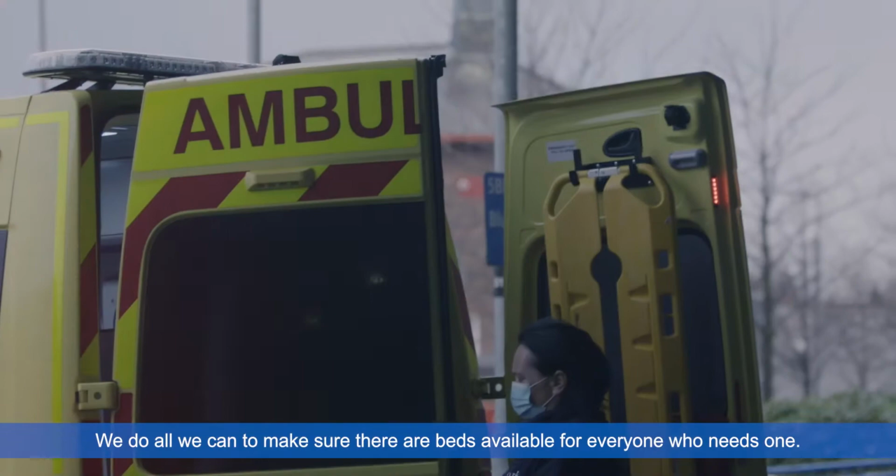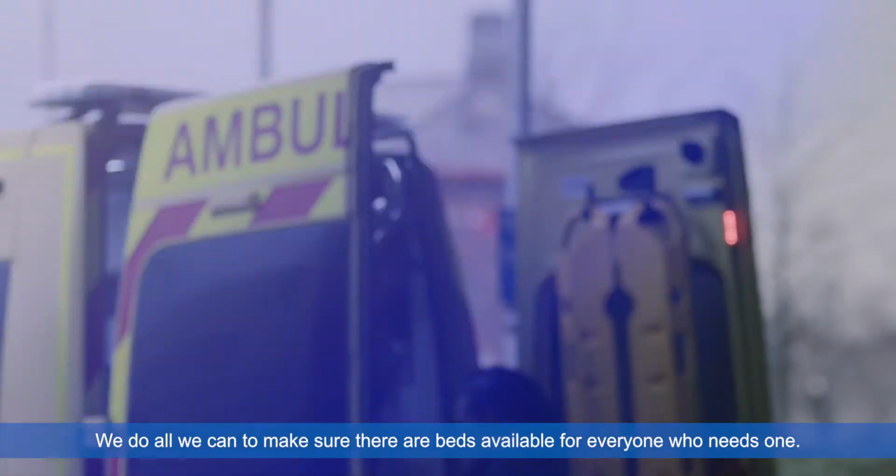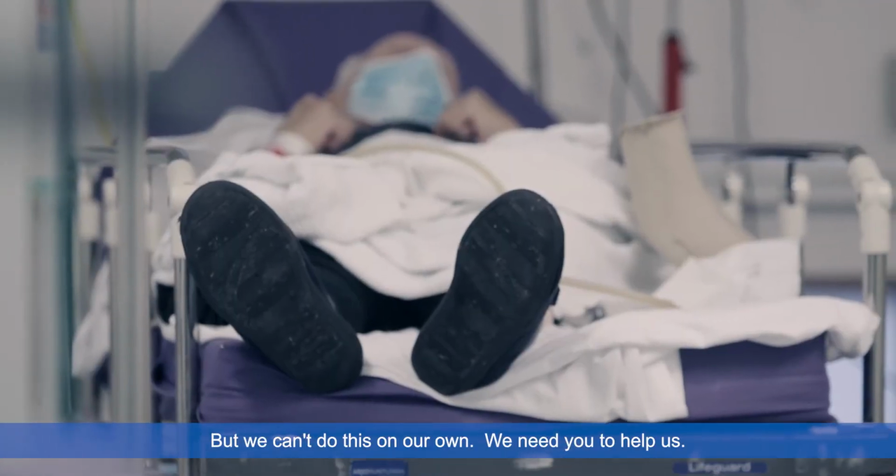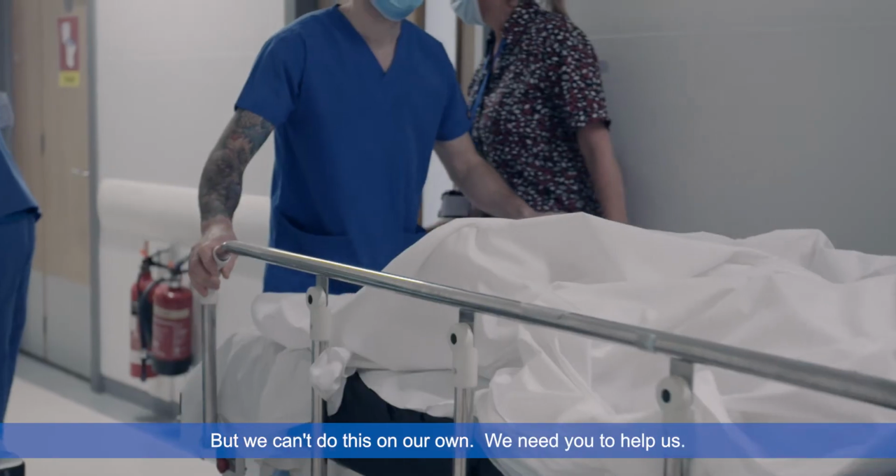We do all we can to make sure there are beds available for everyone who needs one. But we can't do this on our own. We need you to help us.